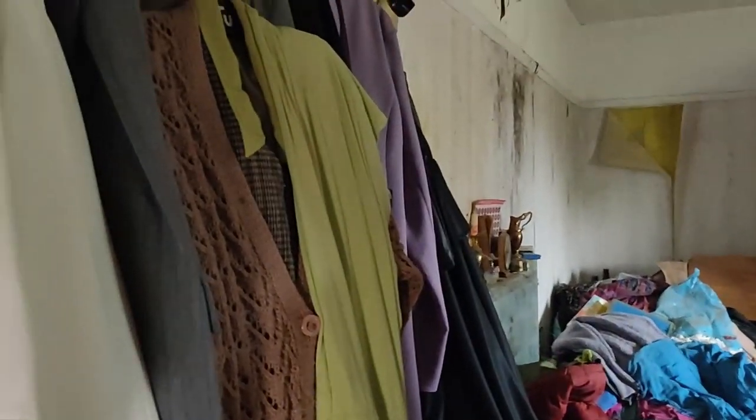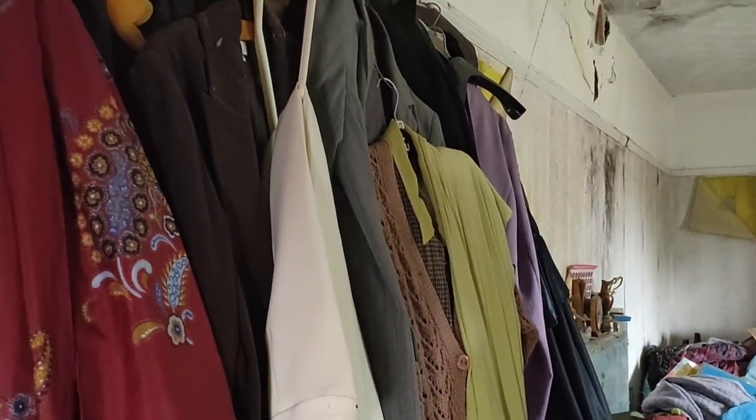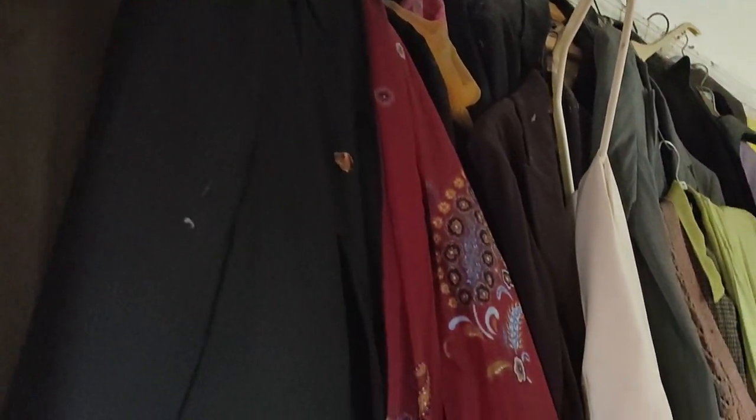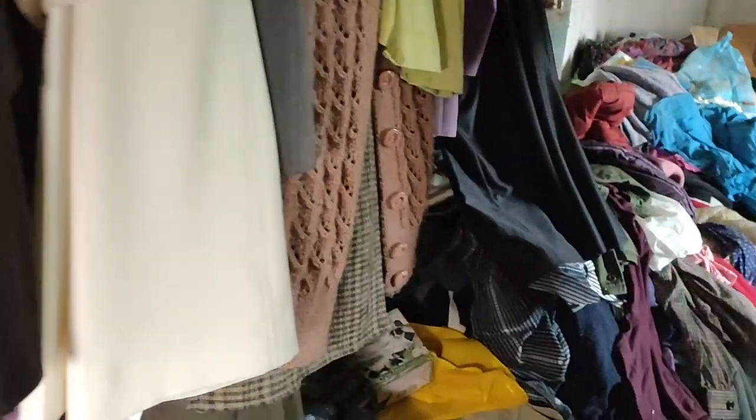You're ready for this next room. Clothes. This has got to be the parents' room. And it is full. Already we have clothes hanging off the picture rail, quite a lot of them as well. I've never seen anything like this.